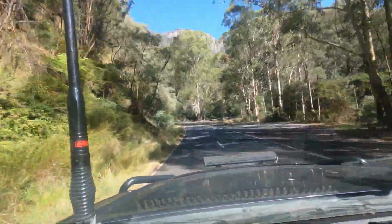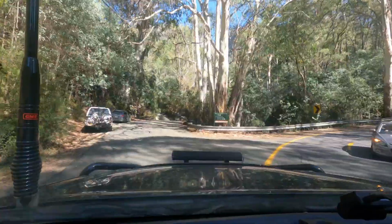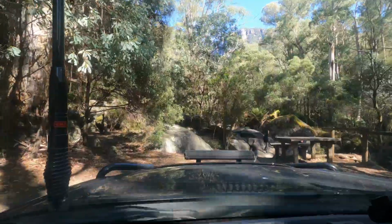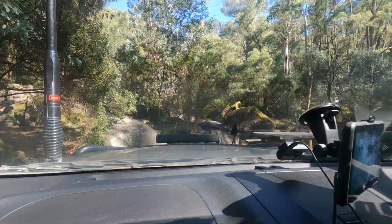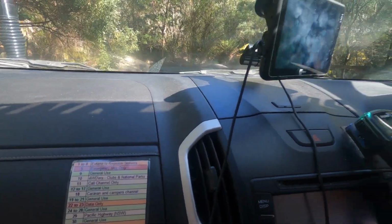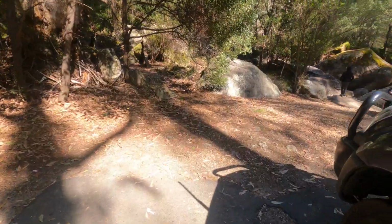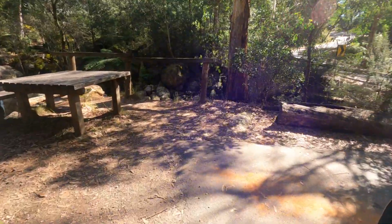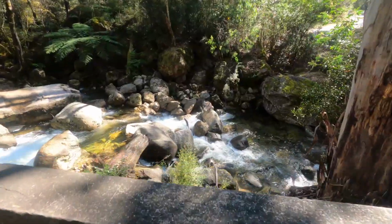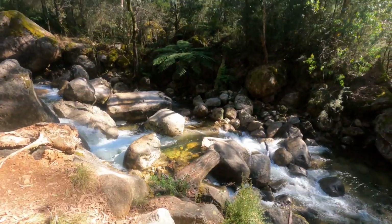Yeah, so looking like we've got the waterfall coming up here. What's this? And then got the yellow markings for snow here. Oh yeah, pull in here. Let's see it. Yep. Picnic Falls. Look at this. Let's go and have a look. Picnic Falls, guys. Snowy River. Look how clean the water is. That's just awesome. It's crystal clear water.